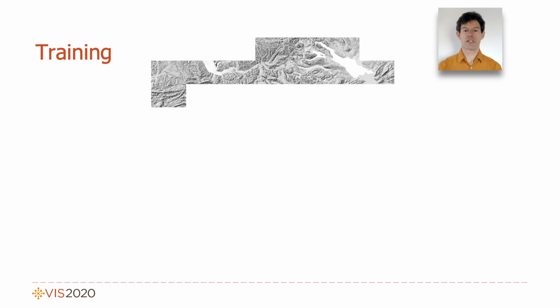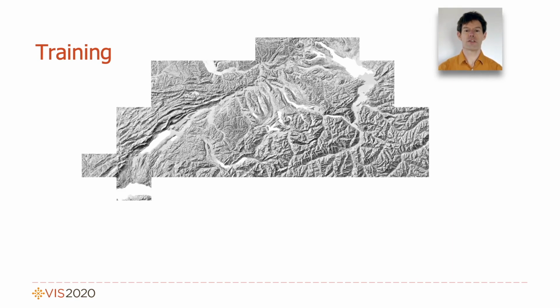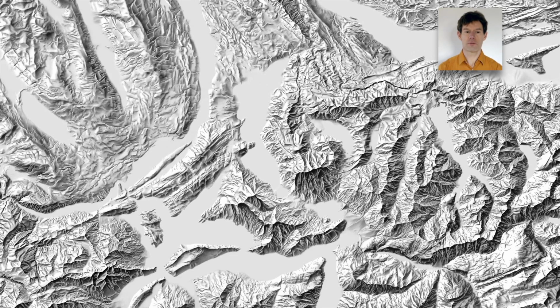We trained various networks with shaded relief images created for maps at different scales. For example, here we see the 78 sheets of the Swiss Topo Map series at a scale of 1 to 50,000 that we used for training. Here is a section of this shaded relief. For training the networks, we used standard GPUs. We used images and elevation models that measured up to 16,000 times 10,000 pixels. We ran up to 5,000 epochs, which required up to 5 hours of training.